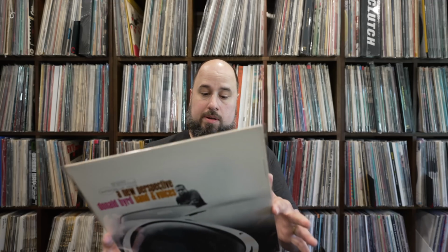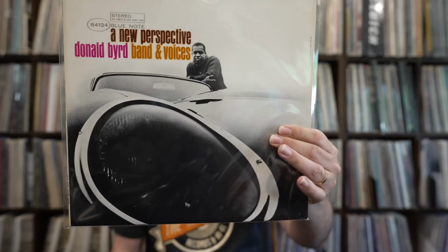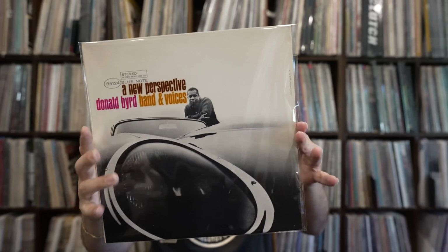Love this Donald Byrd, A New Perspective. The thing I like about this particular copy is there's some bleed. It's such a clean, nice white cover. It's got that beautiful Jag E-type on the front, but the coloring is bled into the white. I always love this cover, and I just love the way that it pops. Not only art-wise is it one of my favorite covers, but this specific copy that I own, because of that color bleed, is just gorgeous. Pull that out of there.